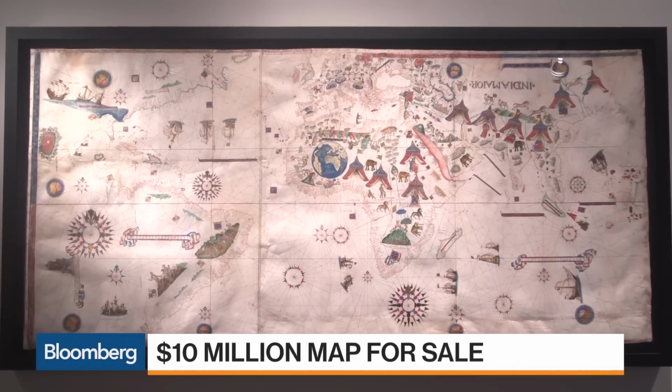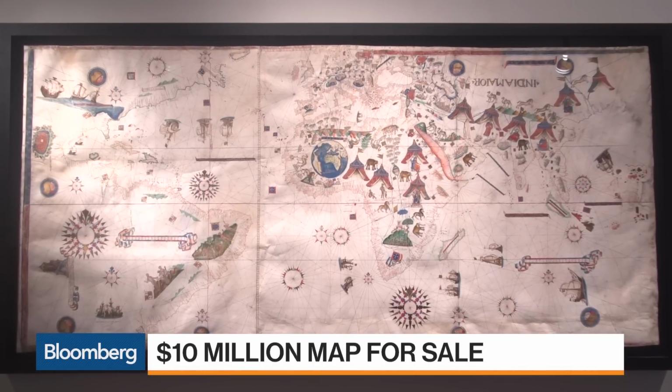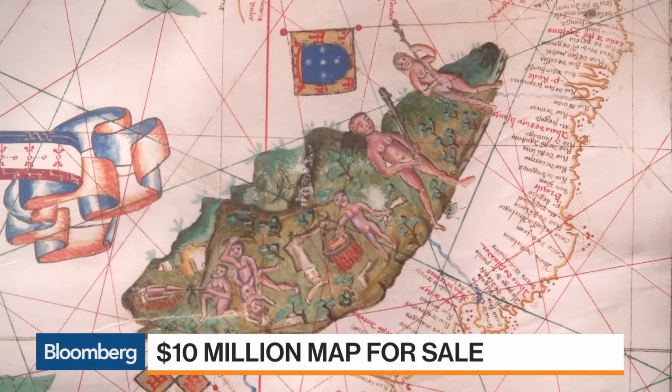Next week, dealers and collectors will gather for TEFAF in New York, which brings together art and antiques from around the world. One prized item up for sale is a 500-year-old map. It is the most expensive map ever offered on the open market, and it could be yours for $10 million. Bloomberg Pursuits' James Tarmy got a first look at the map and joins us now.